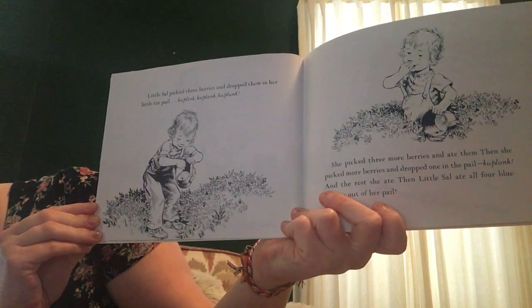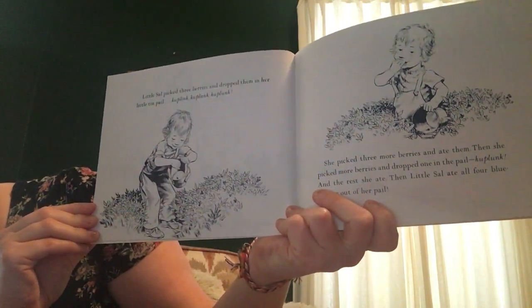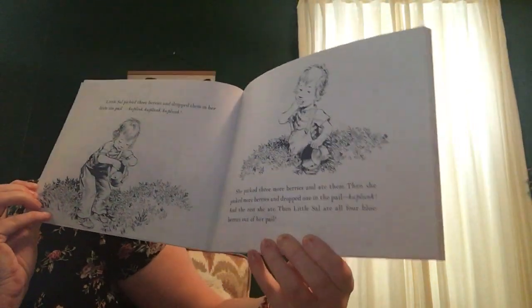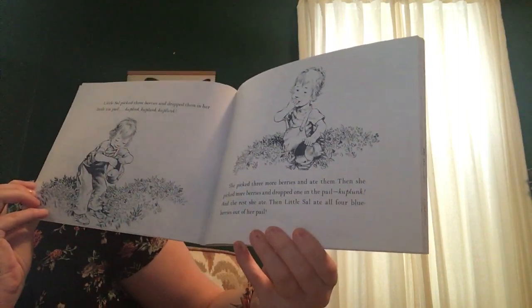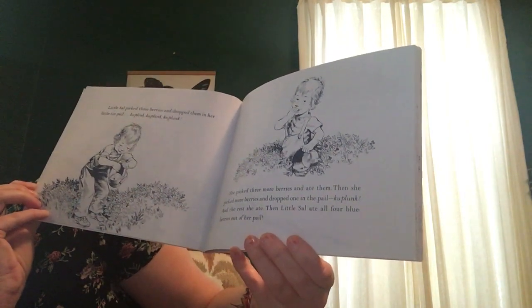Little Sal picked 3 berries and dropped them in the little tin pail. Kuplink, kuplink, kuplunk. She picked 3 more berries and ate them. Then she picked more berries and dropped 1 in the pail. Kaplunk! And the rest she ate. Then little Sal ate all 4 blueberries out of her pail.